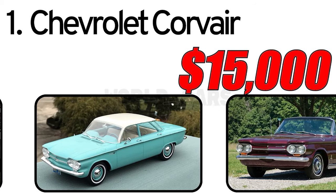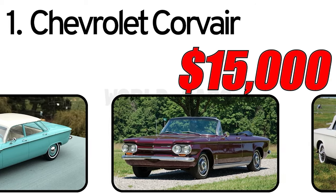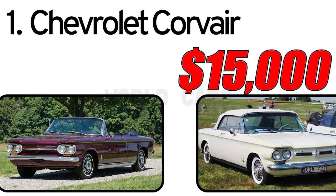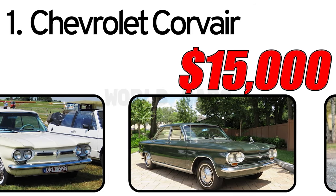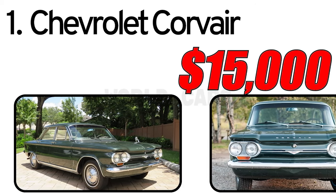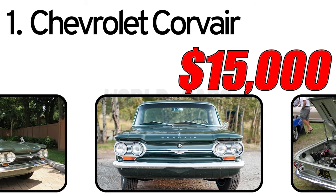The dubious fame of the car was due to the fact that it became the object of the scandalous publication of Ralph Nader, Unsafe at Any Speed, which led to serious changes in the legislation on automotive safety. Despite this, John F. Kennedy and his wife, Jacqueline, often drove a Corvair during their time at the White House. If you're interested in such a car, then you can buy one for about $25,000.